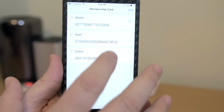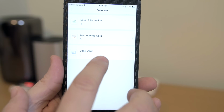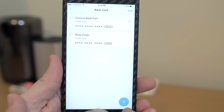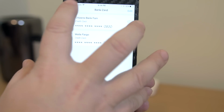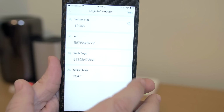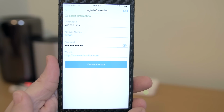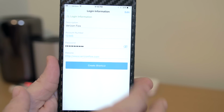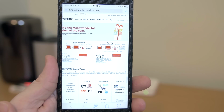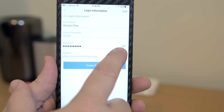So this is where I have my cards and I'm set up. Same thing goes for your login information as well as your bank card information. You can put that in there and it'll put your credit card information as far as that goes. And the same thing goes for Verizon Fios. I just put the account number in there. But the nice thing is it can take you right to the website, because I did put Verizon Fios in there and my login information is in there, and I can look that up myself, but we won't show that on there as far as that goes.